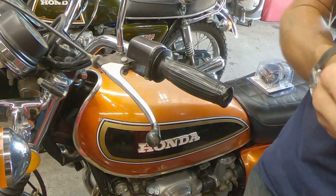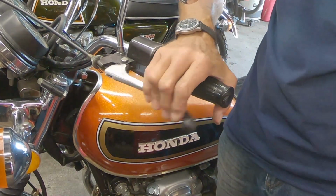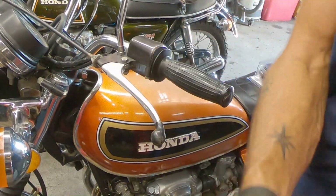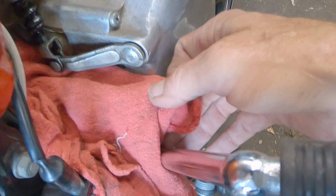Oh, so much easier. Any of you want to try it? Want to try to grab that? So much nicer. Let's take a look at the other side. And you see evidence that I did get enough in there, right down there. And I'm just letting the rest of it drain off onto this rag.